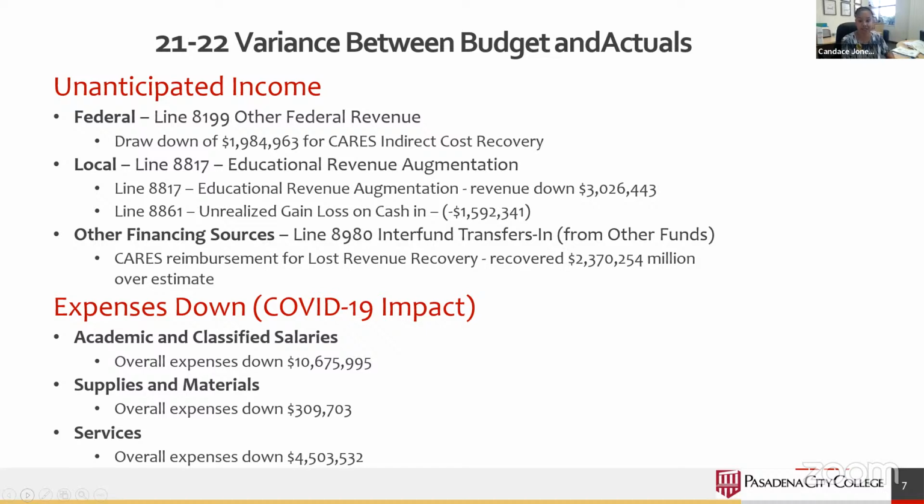As it relates to the expenses, the overall expenses for academic and classified salaries are still down. We're still seeing some impacts in terms of enrollments and the number of instructors, and even some of the classes that were at 50%. We're also seeing on the classified side that it's tougher. We've all heard about the recruitment challenges in the market, and that impacts us too. Classified positions or manager positions are staying open longer, and so we see those expenses not cost us as much.